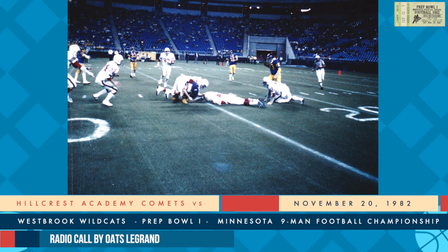If you wonder about Hillcrest, they've been in the finals twice. They were hammered by Deer Creek 57-14 in 76 and shut out by Deer Creek in 77, 20-0. So Dick Risper's crew has not had good success in the championship ball game.